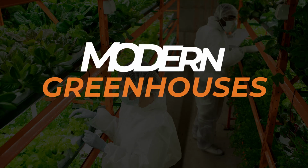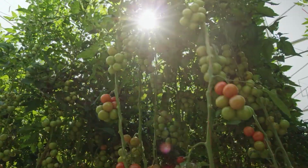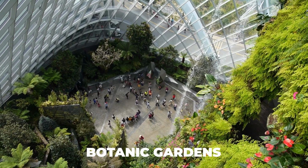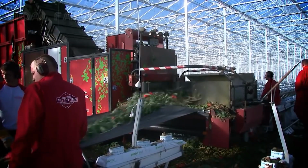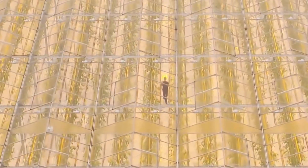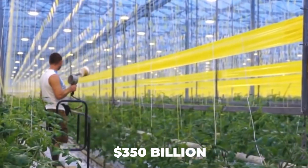Modern greenhouses. In recent decades, the greenhouse industry has evolved from small-scale facilities primarily used for research and aesthetic purposes, i.e. botanic gardens, to much larger-scale facilities that compete directly with land-based conventional food production. The global greenhouse market currently produces nearly $350 billion in vegetables each year, with the United States accounting for less than 1% of total production.